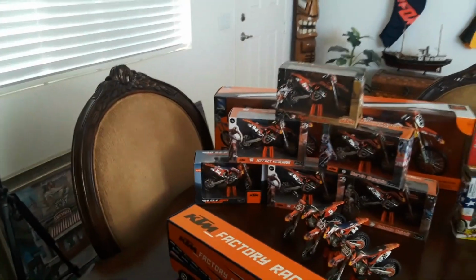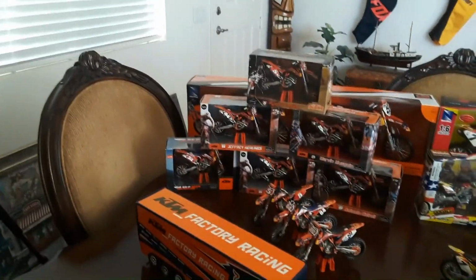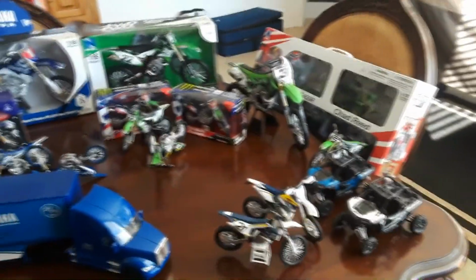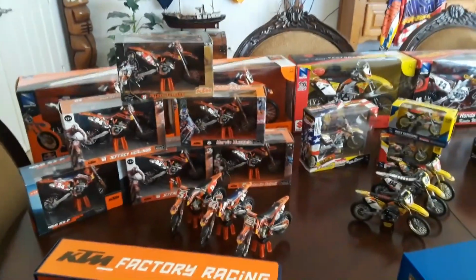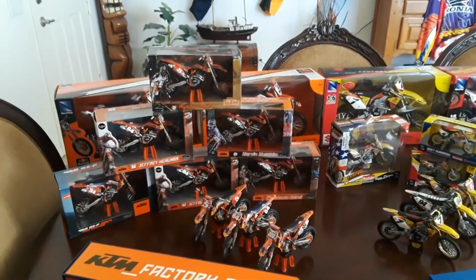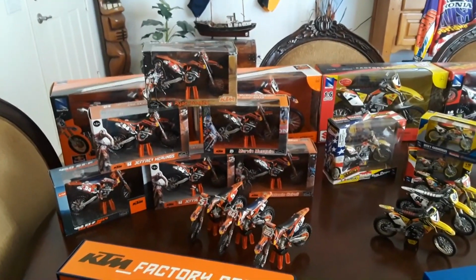This may not be the world's biggest collection of toy dirt bikes, but it's definitely one of the best. Some of these are signed, autographed by the riders, some of them haven't. My goal is to get most of the ones in the boxes signed. Autographed makes them worth a lot more. So how about it? Let's check out this extensive dirt bike supercross toy collection. Hopefully you guys are really gonna like this.